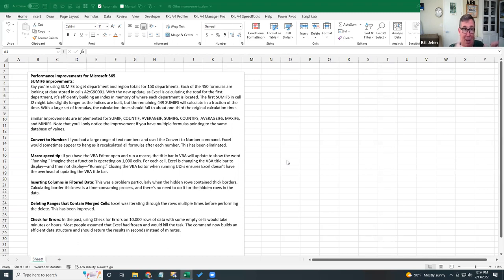All right. Other things that Microsoft has done for us recently, and this is from 2020, 2021, 2022, they've made some ifs faster. Also, anything that ends in if: sumif, countif, averageif, maxifs and minifs. If you are hitting the same range each time, they actually build an index in memory, and those should now be faster. They made convert to number be faster. I showed you that. This macro speed tip just showed you that one. Another one is if you had borders in your data and filtered that data and then tried to insert a column, it was doing the borders on the hidden rows as well, and they've stopped doing that. Stop taking so much time. If you have merge cells, I hate merge cells, and you delete a range, that used to take forever.